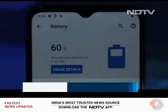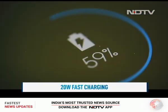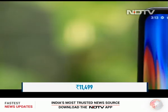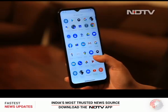The phone packs a 5000 mAh battery that supports 20 watts fast charging with the fast charger in the box, which is a big plus. The Cell Guru verdict. Priced at 11,499 rupees, the G9 has a reasonable build, good enough performance and a battery that lasts long.